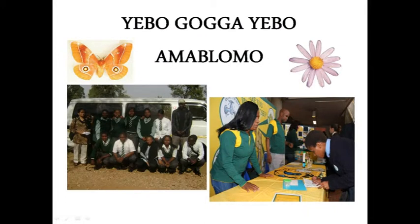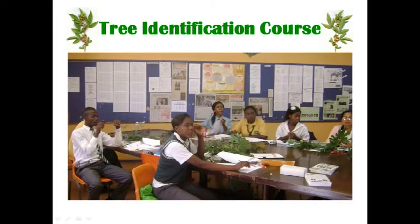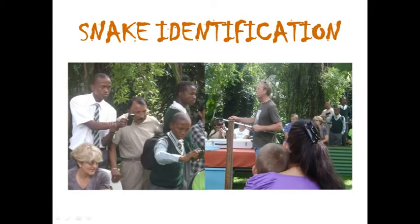In May 2012, we went to Yebo Gogo Yebo Amablomo, whereby we were taught about the plants, the medicinal plants, the cleanliness of water, and how we are supposed to keep the environment clean. And as you can see, we also learned about spiders and snakes. We had a tree identification course at our school, and it was held by Petrolema and John Ditoy. We learned about the different types, leaf shapes, the midrib, the margin, and how we can identify a leaf. The snake identification: we identified the snakes and how the snakes are adapted to live in the environment.